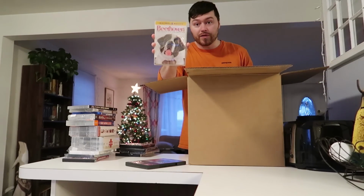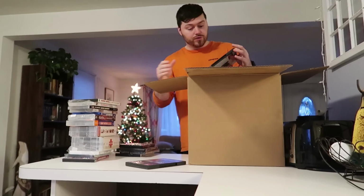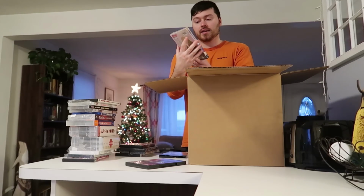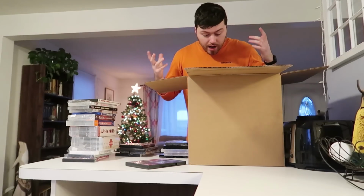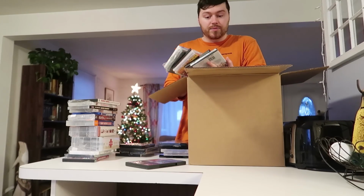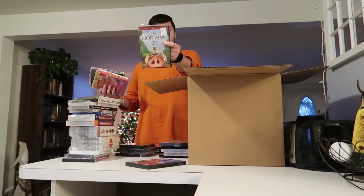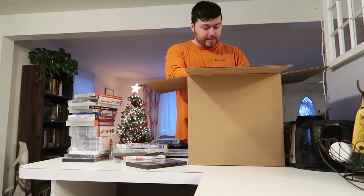We got a Beethoven collection, Beethoven the dog, Deadpool 1 and 2, Sing, interesting. I think this is Boruto. I think this is like a Naruto type of knockoff or spin-off. I'm seeing some good stuff down in the bottom here. This actually is turning out to be a great box. We have brand new sealed Disney's Snow White, that's nice. Lion King 1.5. So lots of collections in this one. I like to see that.